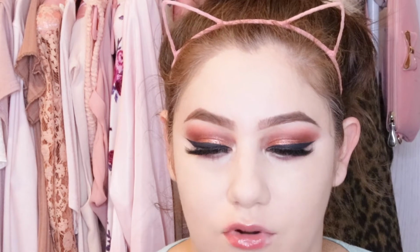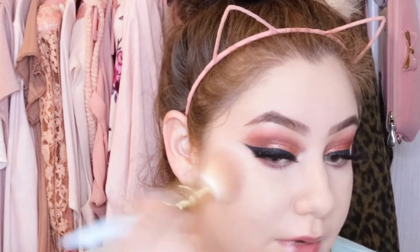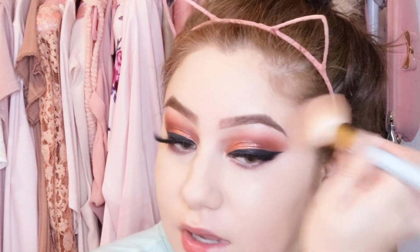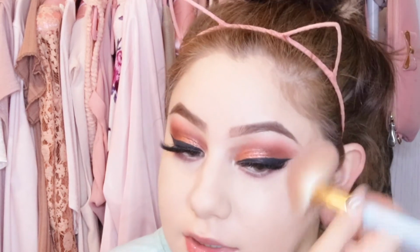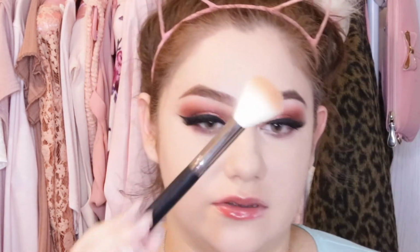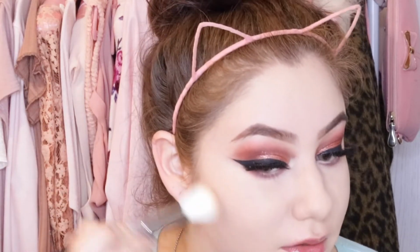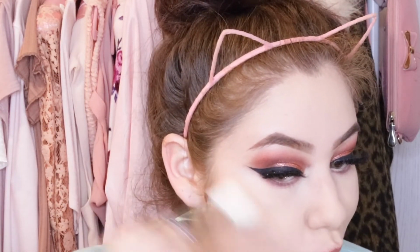Actually going to be using a new brush along with using the Morphe M530 brush, and I'm going to use that to bronze up the face. But first I want to make sure that the rest of my foundation isn't tacky, because if not, it will not blend good. So now I'm going to go in with this brush, and to be honest, I've never used anything this tiny for bronzer, so we're just going to see how this goes.